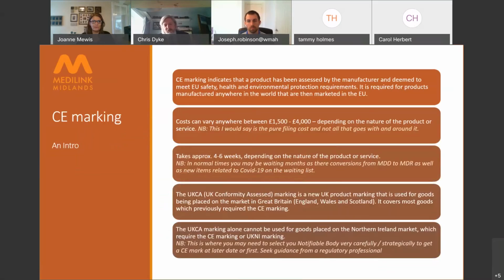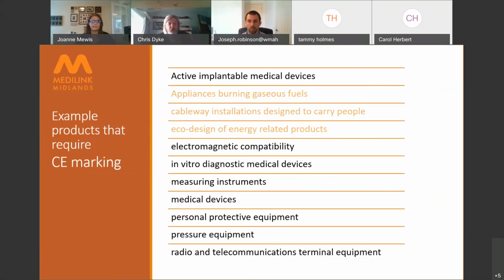Here's some facts. This was pulled out by one of our colleagues. It costs between 1,500 and 4,000, depends on the complexity of the product. The other thing with some test houses, as we found during the COVID experience, they don't exist, or not enough of them exist in the UK, and they have to actually be sent overseas, and that causes additional costs. These are some of the things that need to be CE marked, and there's some in grey. Those are where there's crossovers between medical and non-medical type devices, etc.